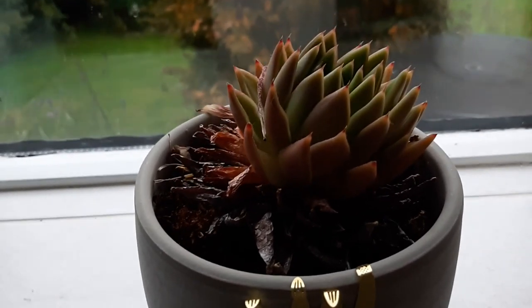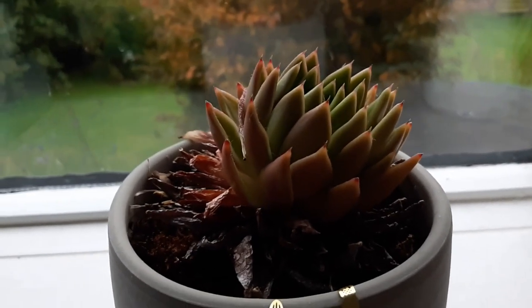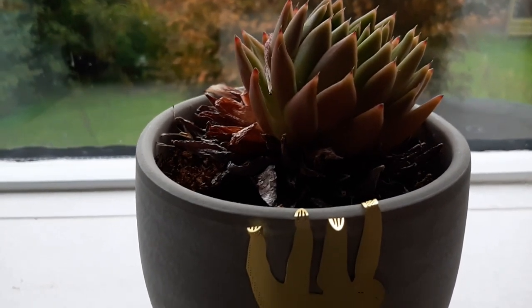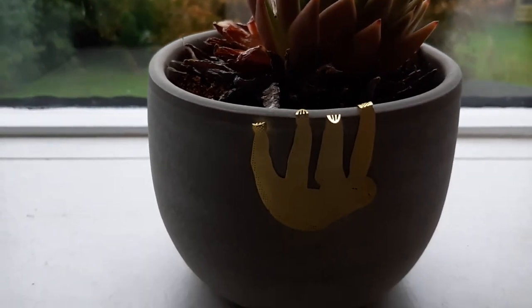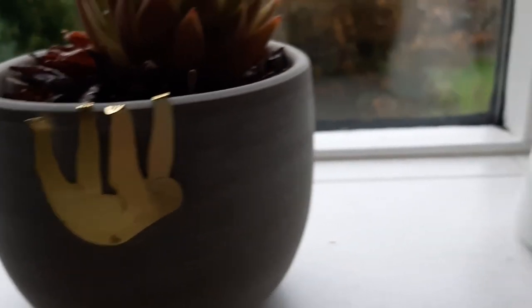But I don't know what kind it is. It's some kind of succulent. It's very lovely, but I honestly thought it was made of plastic. So it does get watered now occasionally, but I don't know, it's still clinging on to life, clinging on like this little sloth here, clinging on to the edge of it.